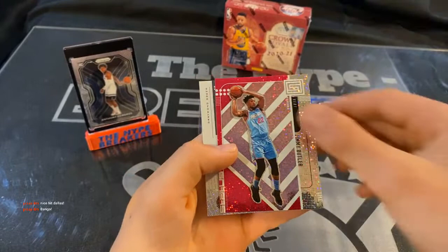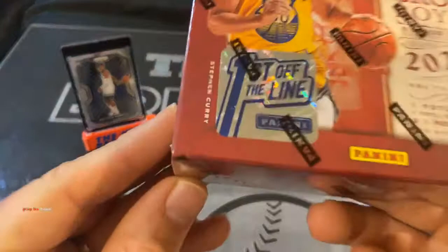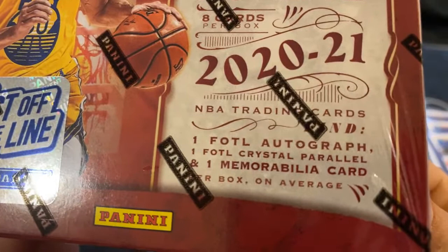and the final card of status is going to be Draymond Green, Trophy Club for the Golden State Warriors. All right, on to our first off the line exclusive here, Crown Royale. 8 cards and features 1 first off the line auto, 1 first off the line crystal parallel, and 1 memorabilia card per box on average.